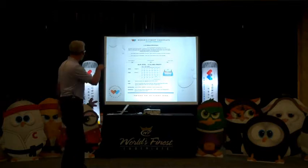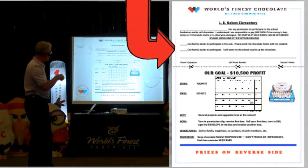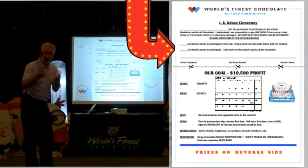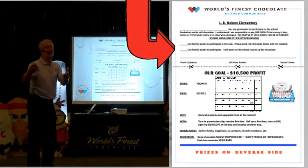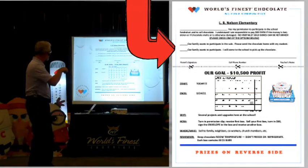That's the first thing. Second thing is, when you bring your parent letter back, they need to check whether you want to bring the chocolate home with you on the bus or if they're going to come into the school and pick it up themselves. That's very important.